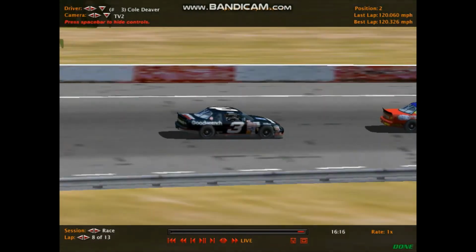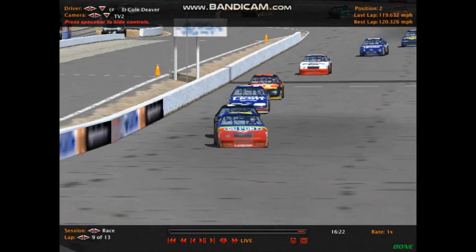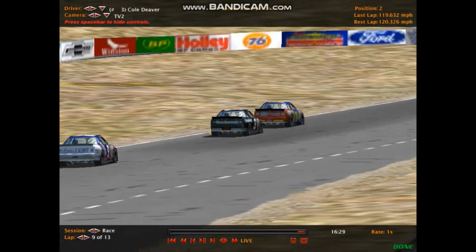Watching this battle for the lead happening here. Deaver closing up on Sanford once again as they come off turn number 9. That completes lap number 8. We're down to 5 laps remaining here at Riverside Raceway. The margin's still 19 hundredths of a second last time by. Shelton almost 3/4 of a second back.